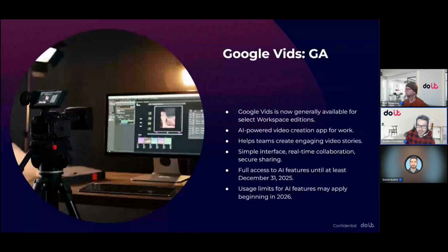Google Vids has entered general availability. Google Vids is the AI creation app, being able to help generate videos with just a prompt or just a couple pieces of information in order to generate an entire kind of storyline. This is a really cool application if you haven't tried it already. There is also a transcription, so you can actually write out your script, and then you can have the AI read the script for you. So this is really cool for video creation.